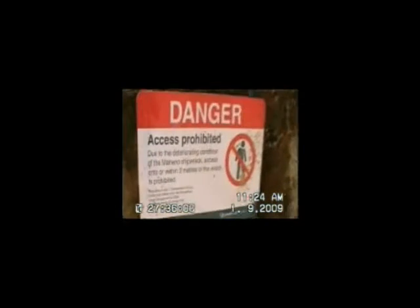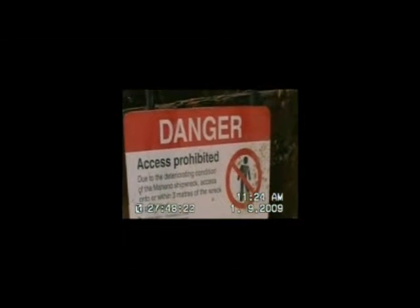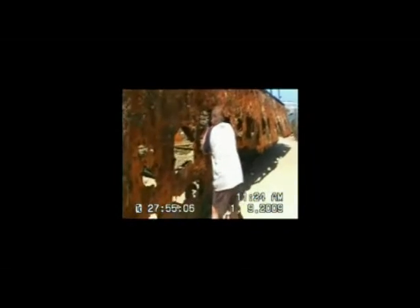Right, danger. Due to the deteriorating condition of the Mahino shipwreck, access onto or within 3 metres of the wreck is prohibited. Oh, I think I'm within the 3 metre zone. I'm living dangerously, because Steve goes right up to it. Watch out, it's so dangerous. Wow, it was wide. This was a ship, wasn't it? A full-on ship.